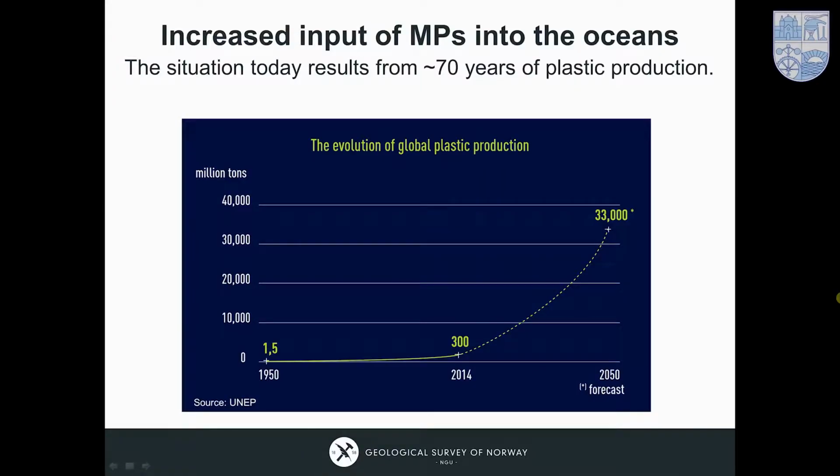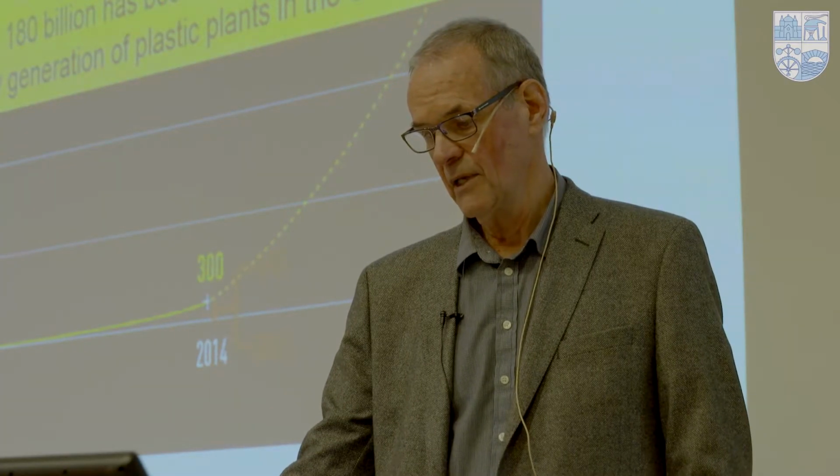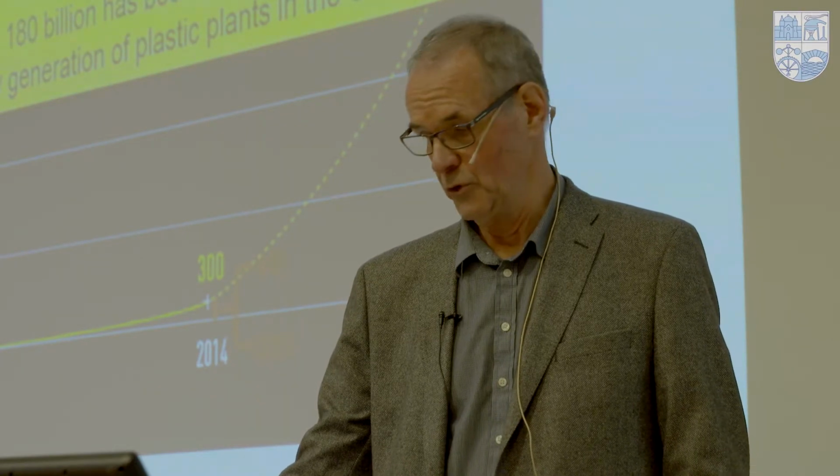So do we see an increased input of microplastics into the oceans? Well, the result that we see today is from about 70 years of plastic production. And here you can see an earlier prediction of the amount of plastic that will be produced. The data I found was that for 2015, it fits that trend. But what is disconcerting is also that the American Chemistry Council says that so much money is being invested in new plastic plants, which certainly means that they're going to produce more and more plastic. So it's been described as the ocean Armageddon for the future.